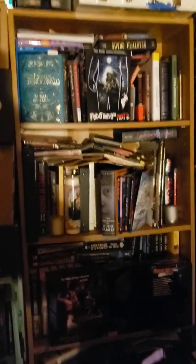If you want to take a peep at my book collections, check this out. Yes, I have crates, and then I have an actual bookshelf, and I have more crates, and then another bookshelf. There's books. There's 2 shelves down there. I don't know if you guys can see them. And then there's books, like stacks of books here.